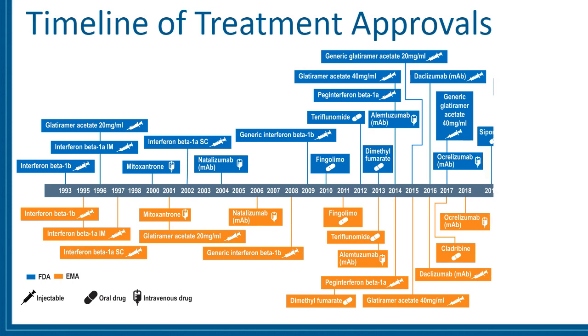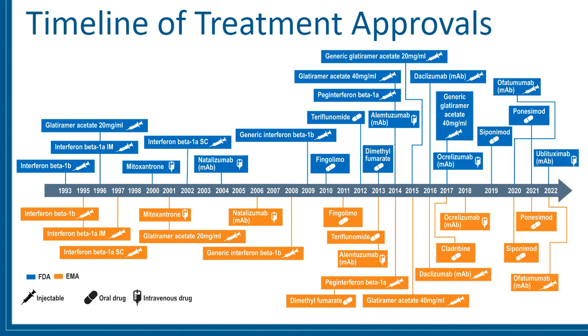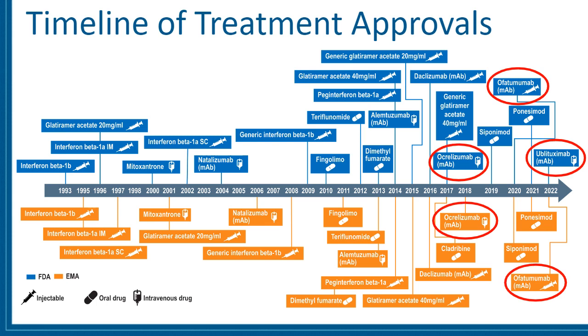The laundry list that I referred to of medications really begins in the early 1990s with the approval of interferon beta-1b. And now we have more than 20 drugs. I've circled the 3 drugs that are available that are anti-CD20 monoclonal antibodies approved for treatment in multiple sclerosis, at least by the FDA. In the blue above the line are the FDA-approved drugs, and the orange below the line are those approved by the European Medicines Agency. And you'll see that there's a third that's been recently introduced called ublituximab. It, like ocrelizumab, is an infusion, whereas ofatumumab is an injection therapy.